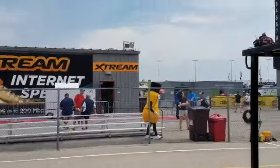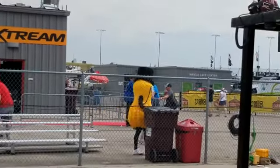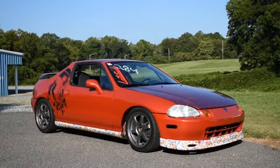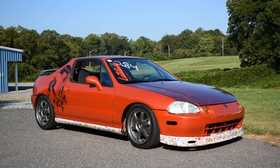What happens when Mazda has a runaway hit on their hands with the Miata, and then the rest of the world is left scrambling to bring back a sporty roadster? You get the Honda Civic del Sol.